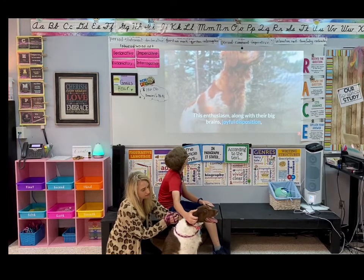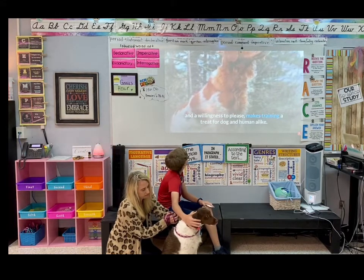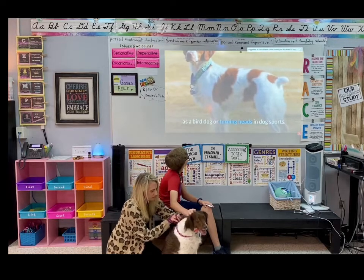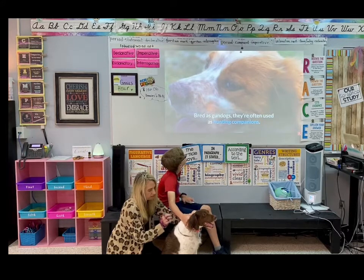This enthusiasm, along with their big brains, joyful disposition, and a willingness to please, makes training a treat for dog and human alike. Brittanys thrive when given a job to do, whether that's working as a bird dog or turning heads in dog sports. Bred as gun dogs, they're often used as hunting companions.